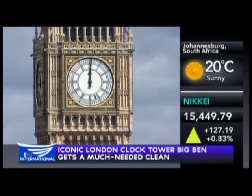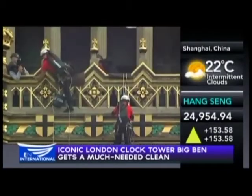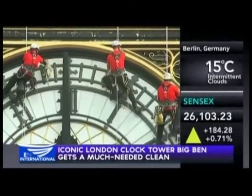The faces of the clock are each made of 312 pieces of pot opal glass, which are all framed in iron, and abseilers had to carefully clean each and every one, armed with cloths and buckets of soapy water.